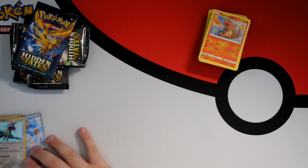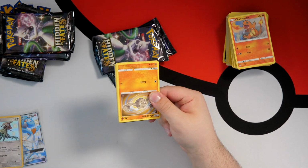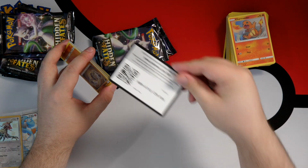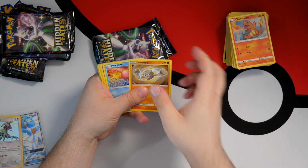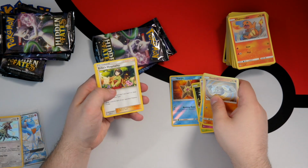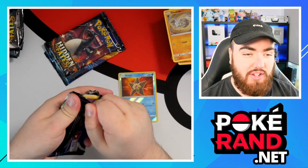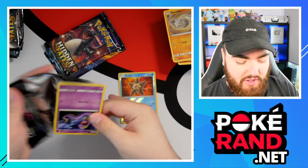All right, so let's move the God of War to one side. These are all the commons. Let's get into tin four now. And guys, Hidden Fates, it's the best set, man. The best modern set. Take the nostalgia away from base set, I'd say this is definitely up there. The enjoyment of opening these sets is amazing. I would do it every day of the week if I could. I would open these nonstop for the rest of my life if I could.